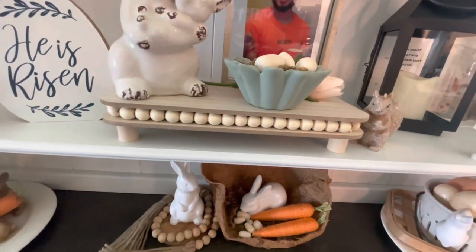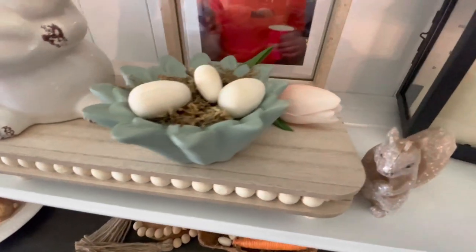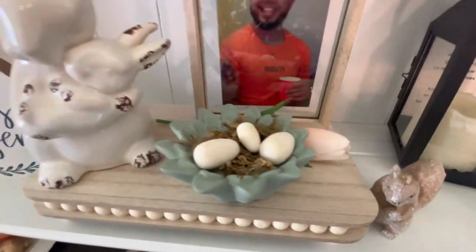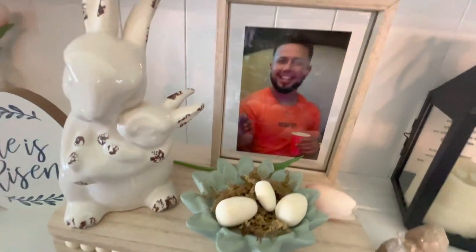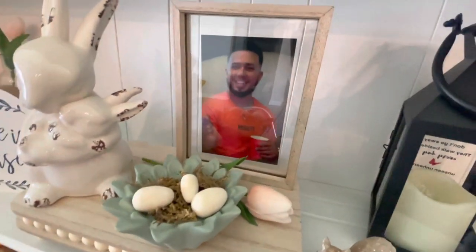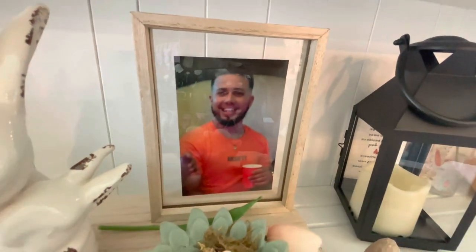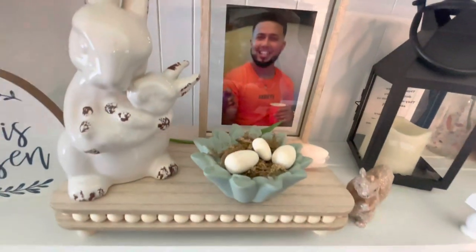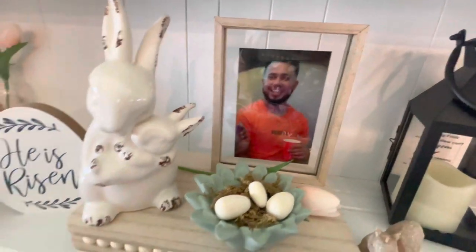And this little tray thing is from Target. Again, this is all Dollar Tree, Target's Dollar Tulips. And the little mama bunny with the baby almost represents Joelle. And this is one of my favorite pictures of Joelle. And I'm glad he has an orange shirt because it just blends in nicely, doesn't it, guys? The little frame is also from Target.